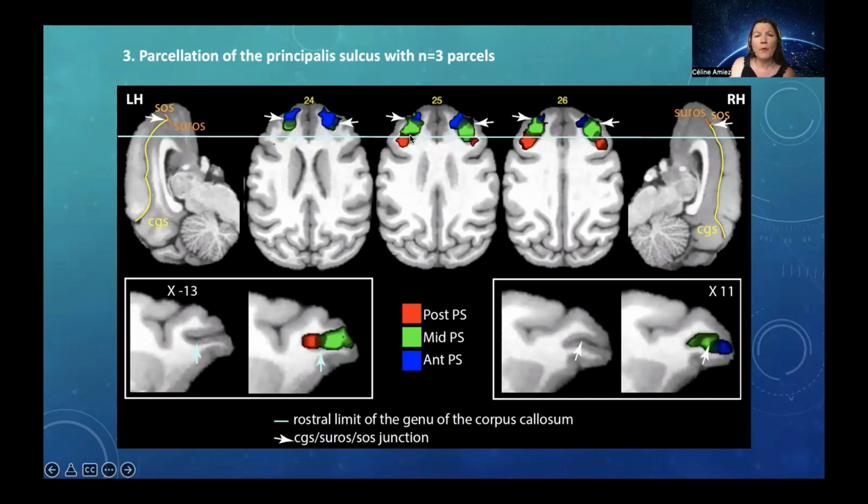And if we look at where falls the point where 2 parcels are limited, we can see that the posterior one falls at the level of the rostral limit of the genu of the corpus callosum, where we have this difference in the anatomy in the principalis sulcus. And the most anterior one, shifted here, is linked to the junction between the cingulate sulcus, the supra, and the fork. So it matches the anatomical landmarks we find. So these are really strong results showing that the principalis sulcus is in fact divided in 3 parts. And these 3 parts correspond to the human homologous ones.